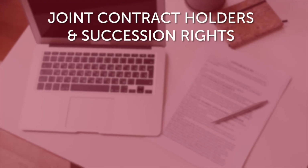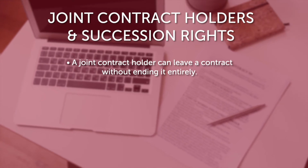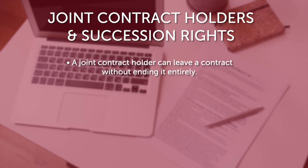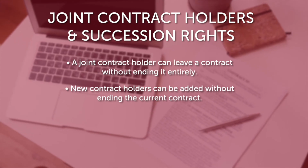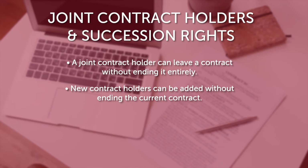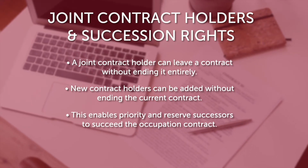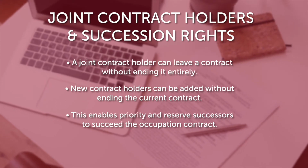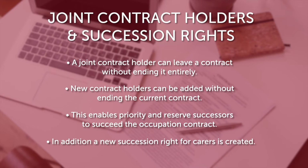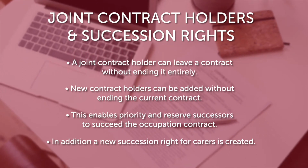The new legislation will mean that a joint contract holder will be able to leave a contract without ending the contract. Also, a new joint contract holder can be added without having to end the current contract. This enables both priority and reserve successors to succeed to the occupational contract. In addition, a new succession right for carers is also created in the legislation.